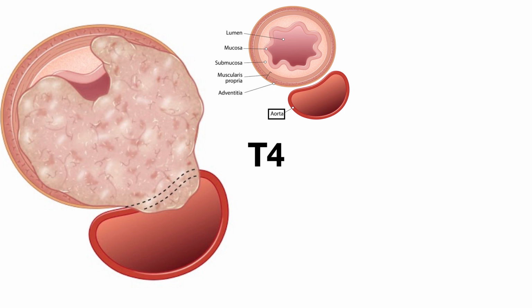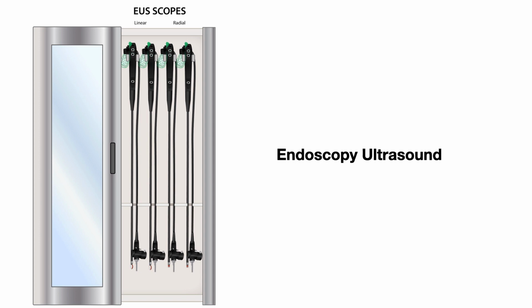In order to do staging, to see how far the cancer has gone into the wall of the esophagus, you need to bring a special scope that has an ultrasound at the end of the scope. So you go to the endoscope storage area and you look for the EUS scopes. If you look at the bottom, you notice that these scopes have an ultrasound probe at the tip of the insertion tube. There are two types of ultrasound scopes. One is called the linear scope, and the second one is called the radial scope.